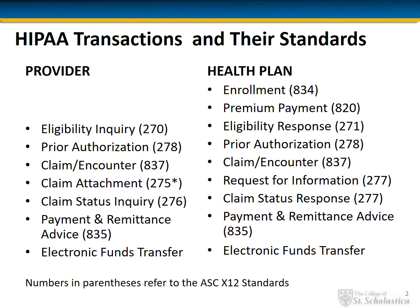It must be noted that the electronic funds transfer standards were required later by the Affordable Care Act. HIPAA standards played a key role in moving healthcare to automation in general, and in fact, even in the incentives for electronic health records. HIPAA standards will have a significant impact on our ability to transition to value-based care in many ways. To start off, let's define what we mean by the term transaction.